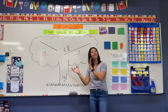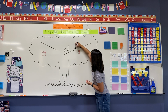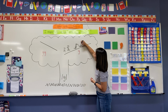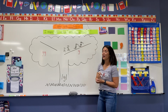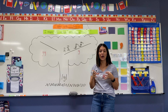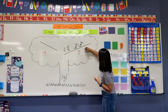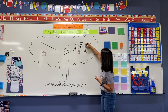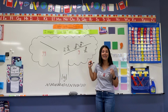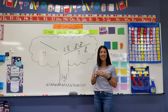We use it at the final position or at the end, as in bug or bag. We also use it in a consonant cluster, meaning when it is next to a consonant, like the word glow. You see that after the G sound, there's a consonant. So it is a cluster, meaning that it will be a 1G because it's a consonant cluster.